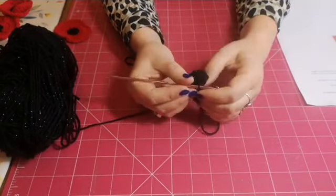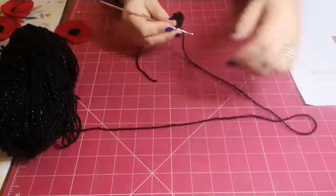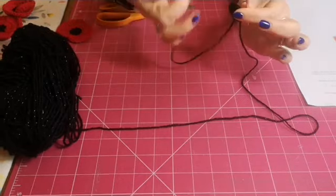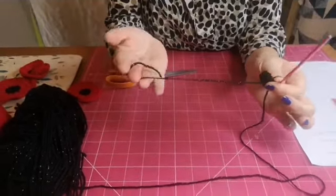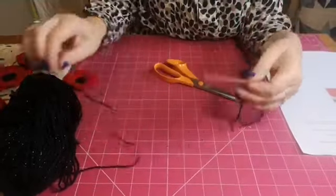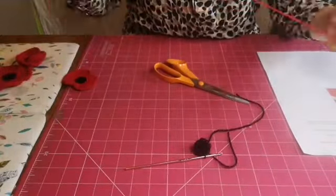Now you're going to change colour to the red. I'm going to chop off my black. I've left quite a long tail because I can use that to sew it onto a brooch back or a safety pin or something. And I'm going to start with the red.